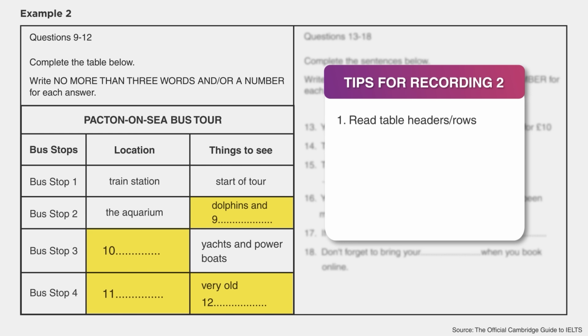Predict the obvious answers. You can tell that this answer will be some other water creature, just like dolphins. It might be whales or sharks or walruses. Prediction might help you be more attentive when the audio is playing. Do not forget the plurals. Dolphins has an S, so obviously answer 9 must be in its plural form.